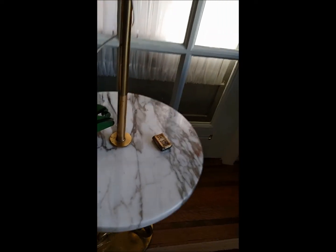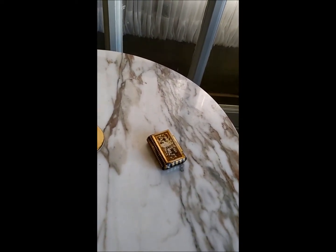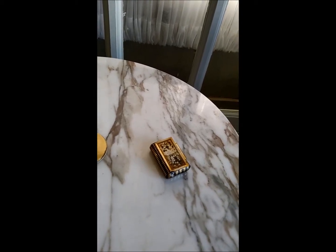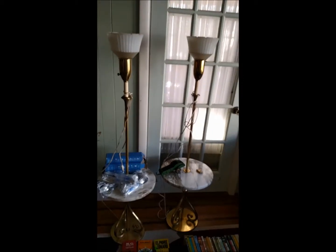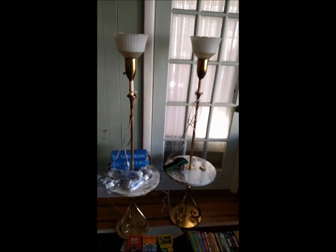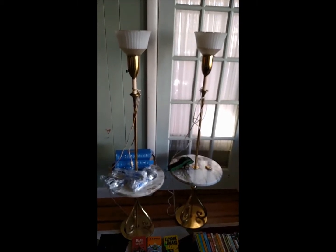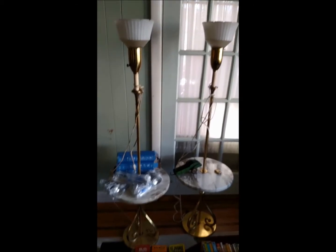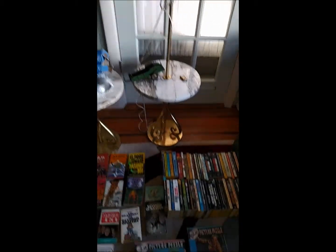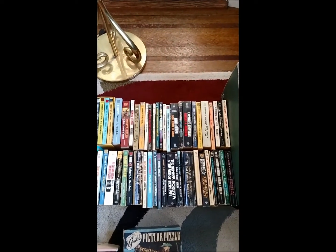Then over here is the Bryant and Mays match safe, or Vesta safe, as the English call them. And then you can also see here I got this nice pair of lamp tables, mid-century, what I think the kids are calling Hollywood Regency these days. Paid $10 for those.